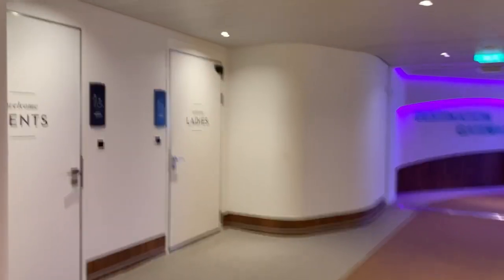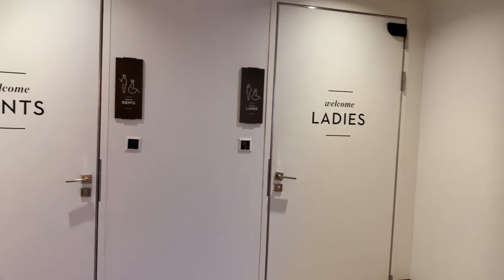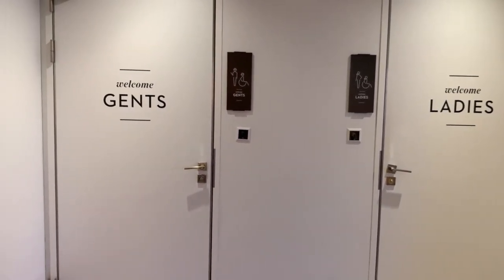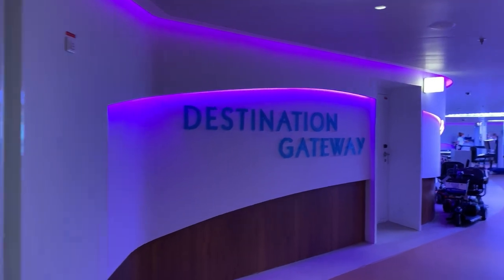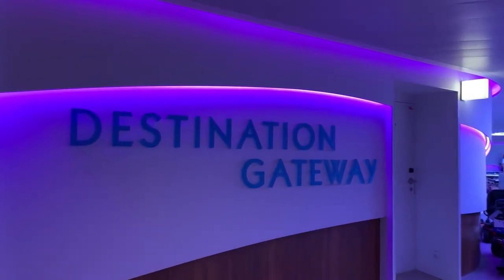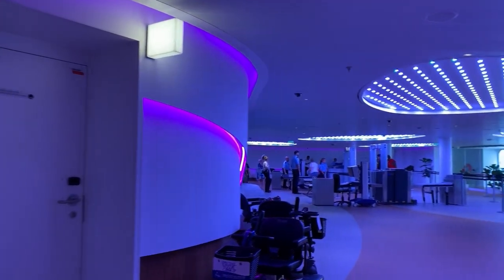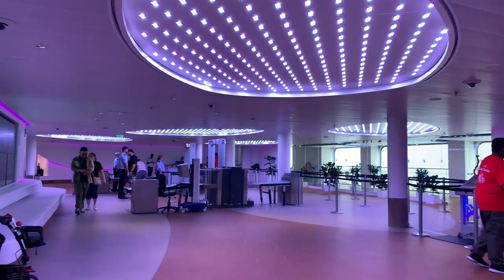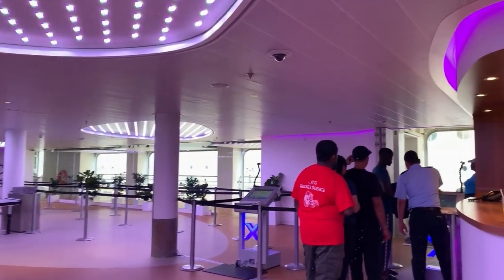Continuing on to the gangway, there are 2 restrooms right here to the left. So if you need to use the restroom before you get off the ship to go in port, or just when you get back on, there's one right here at the gangway. They call it Destination Gateway, and it's a large open space. They have one area for exit and one for entrance, where you go off the ship.